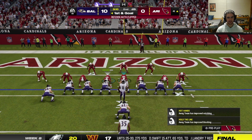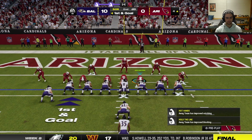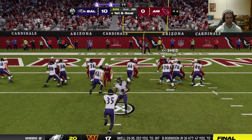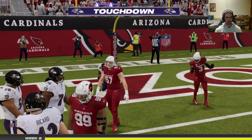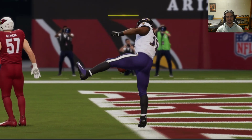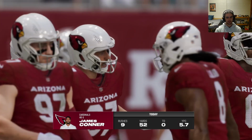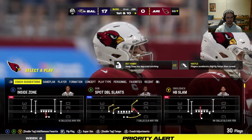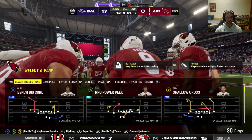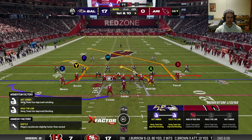1st and goal for the Ravens from the 4-yard line. And right up the middle, yeah, Edwards just breaks 1 tackle, and he's in the end zone. It's 17-0 now. James Conner having a decent game today, but we really need to get a good drive sustained here on offense.